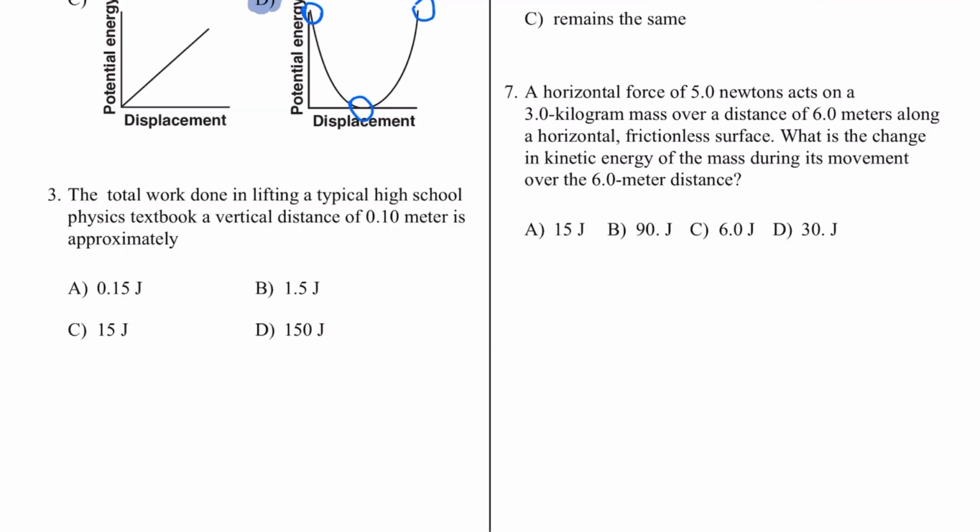Number 3, the total work done in lifting a typical high school physics textbook a vertical distance of 0.1 meter is approximately what? All these answers have a 1 and 5, so we can assume that the mass of the average textbook is going to be 1.5 kilograms.